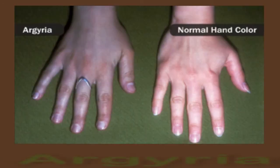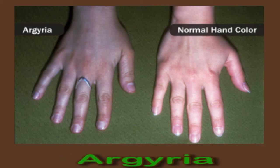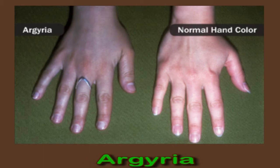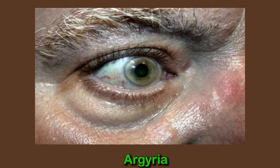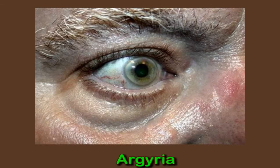Argyria. People with Argyria experience skin color changes because of a buildup of silver salts in the body. The skin takes on a blue-gray appearance. It can happen when a person self-medicates with supplements or other substances that contain silver. It can also occur because of occupational exposure to silver, such as in metal alloy manufacturing. Signs of Argyria include blue-gray skin tone, mostly on parts of the skin that get a lot of exposure, hyperpigmented nails, whites of the eyes taking on a blue-gray tinge.